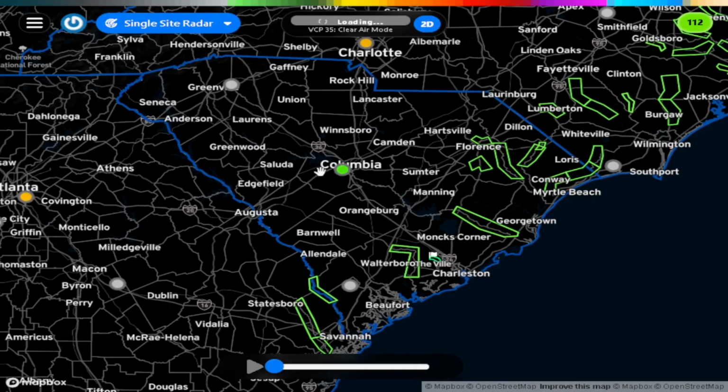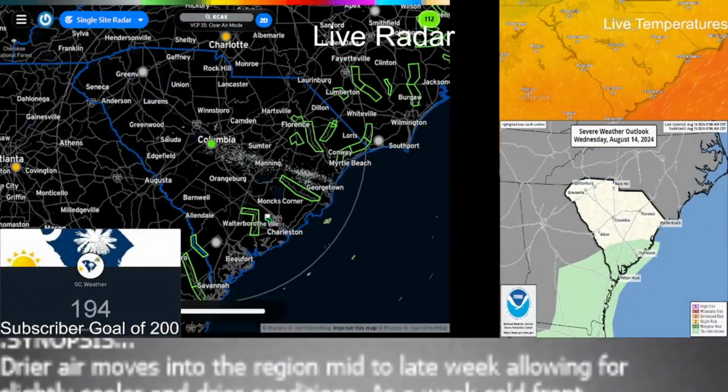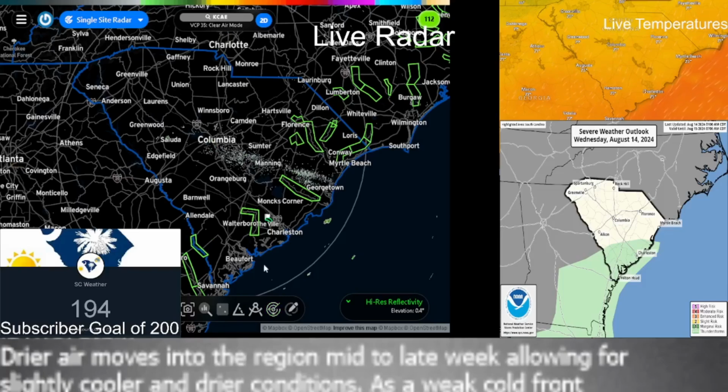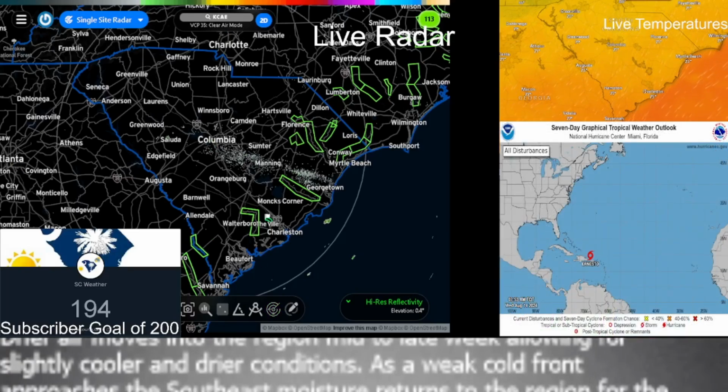So now here is actually our last live look at the radar. You see nothing really going on in terms of most of South Carolina. And I think that's all that I have in terms for today.